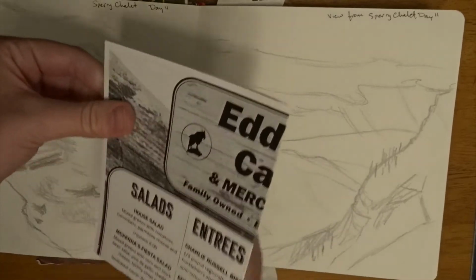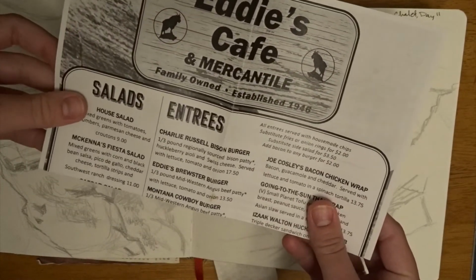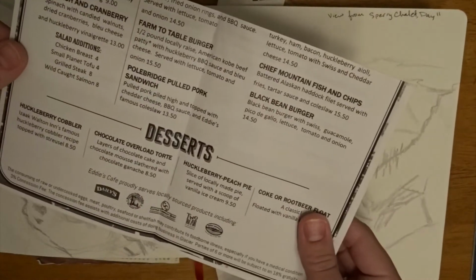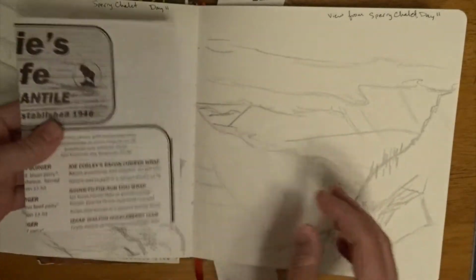And this is another little souvenir. This is from a breakfast just at Eddie's Cafe in Mercantile. I don't remember what I had for breakfast, but I'm sure it was delicious.